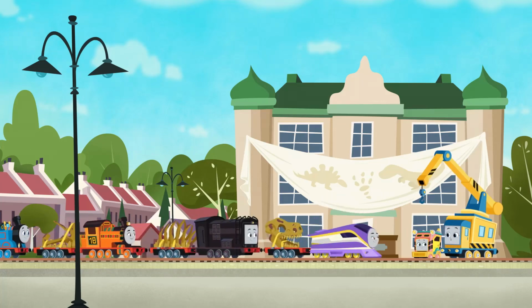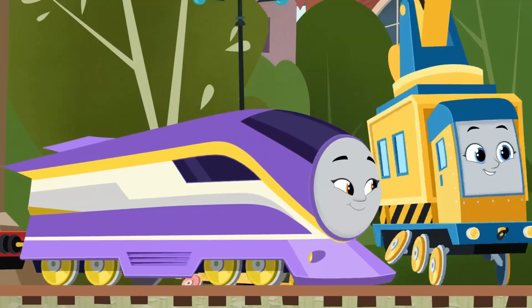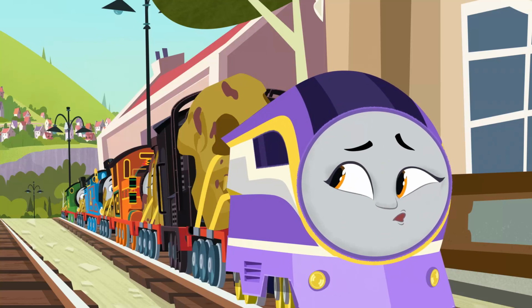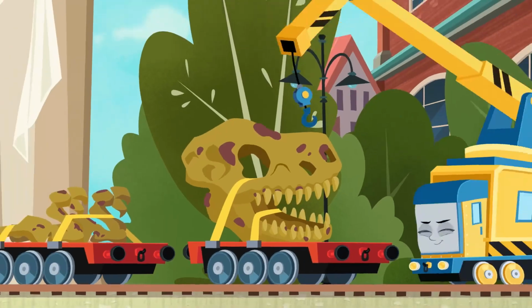Hey, Tyrannosauruses. Pull forward so we can unload the cars in the right order. Are your bones first? Well, I got here first, so... yes? I got this one.